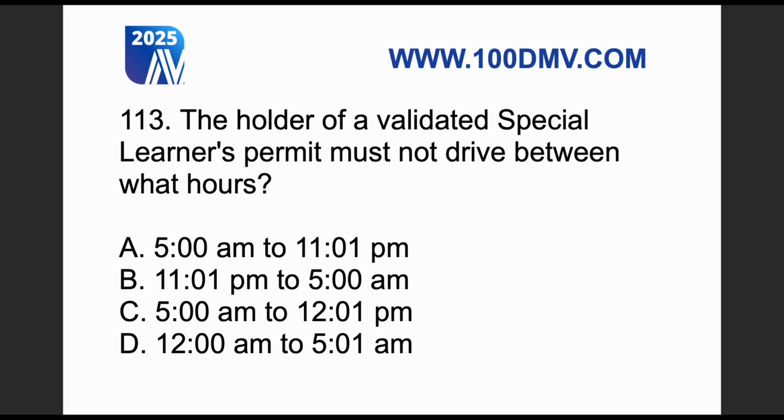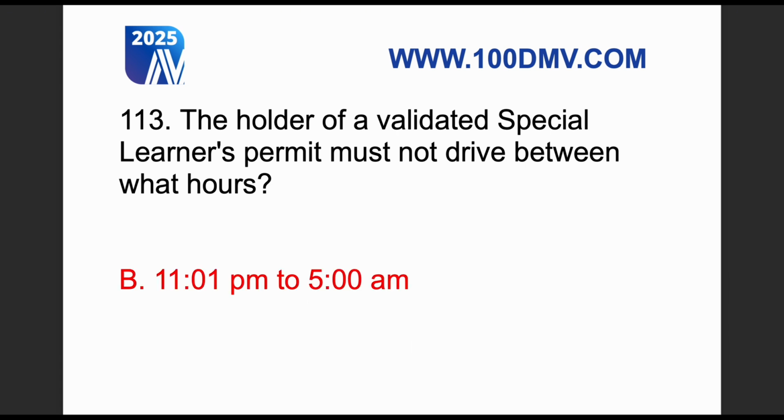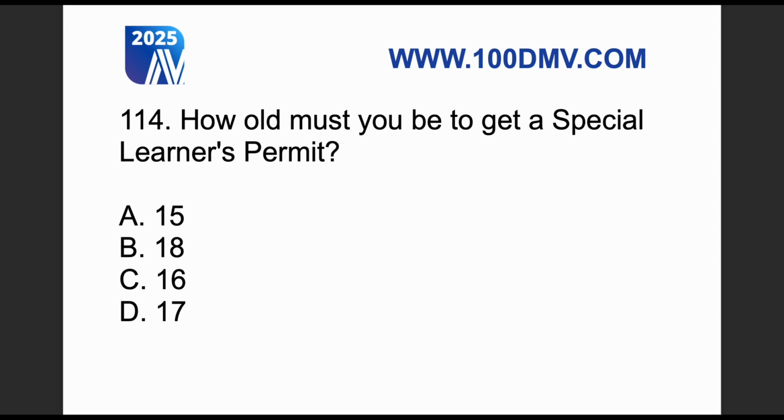113. The holder of a validated special learner's permit must not drive between what hours? A. 5 a.m. to 11 p.m. B. 11 p.m. to 5 a.m. C. 5 a.m. to 12:01 p.m. D. 12:00 a.m. to 5:01 a.m. Correct answer B. 11:01 p.m. to 5:00 a.m. 114. How old must you be to get a special learner's permit?